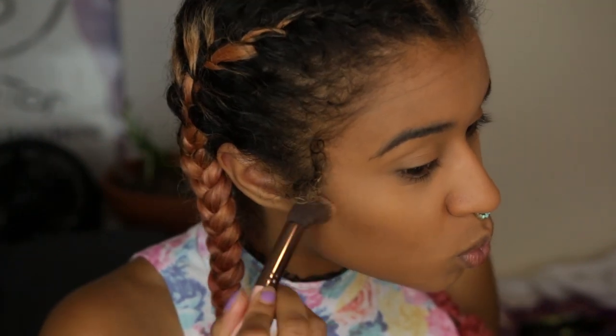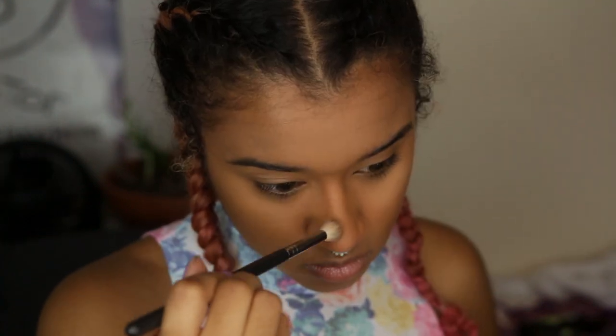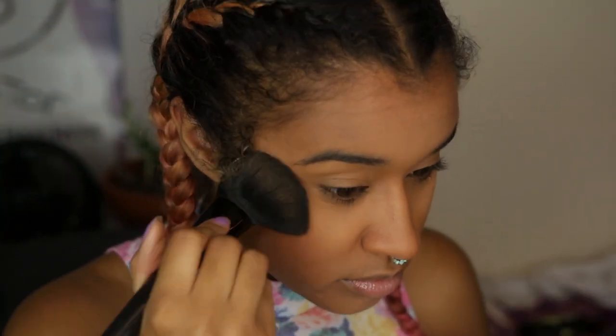Now I'm going to use my bronzer. Just bronze up a little bit, look like I'm sun-kissed. Also adds a small bit of glow. I'm gonna contour my nose a little bit, just look a little bit more defined. And I'm gonna add a little bit of a flush, which is actually the name of this blush, but you also get a little bit flushed when you're crying, I guess.